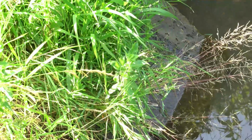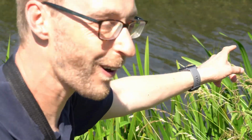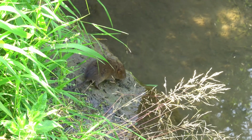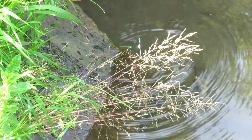Shh, we're going to have to keep very quiet if we hope to see one. Look, a water vole. They really are fantastic creatures and a key part of the Freshney ecosystem.